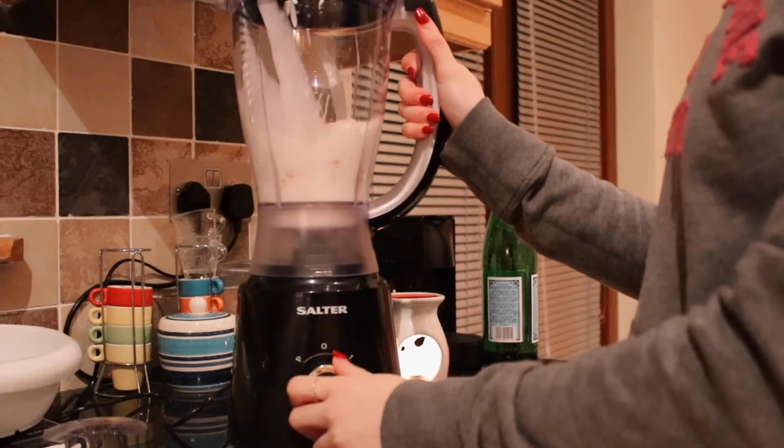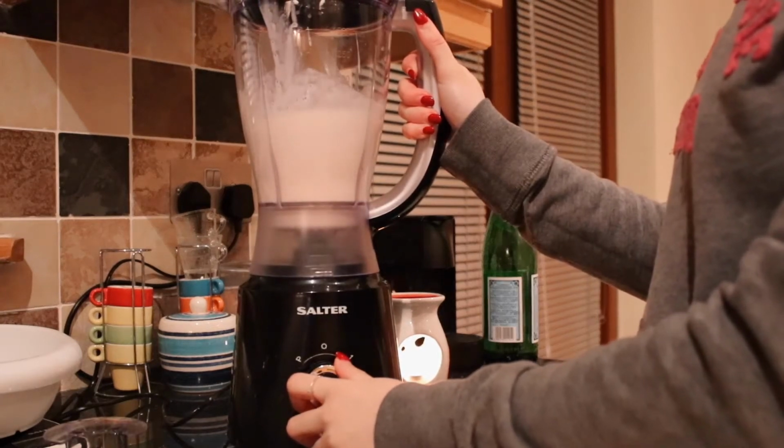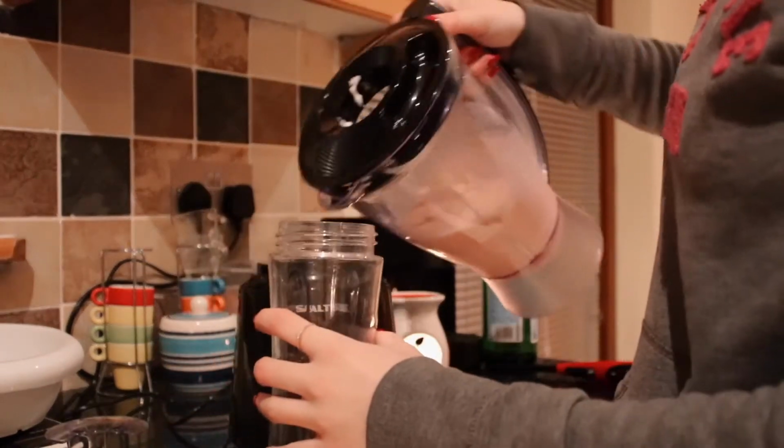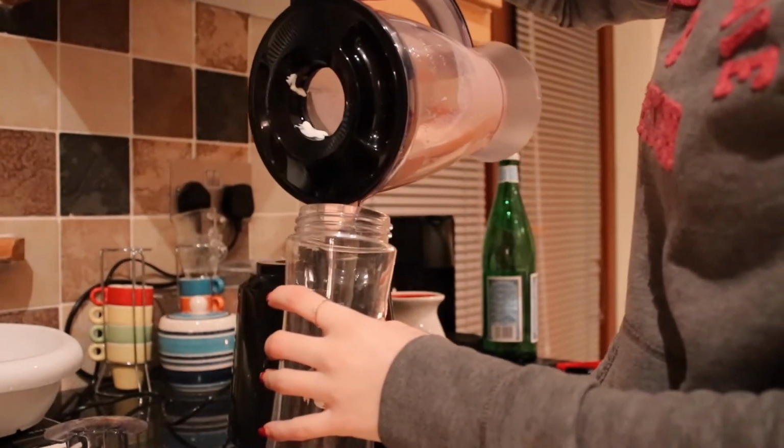This was actually so good. Even my boyfriend loved it. It was very, very good. So I'm just putting that in this glass. Well, I tried to put it in this glass because everything went onto the floor, obviously.